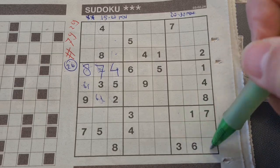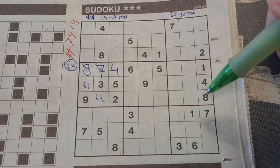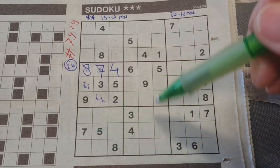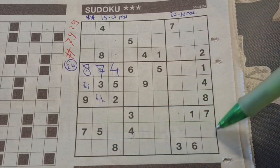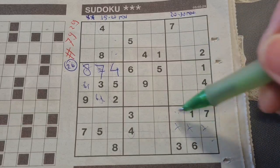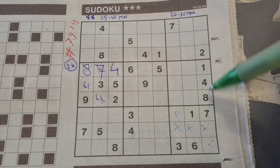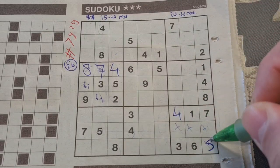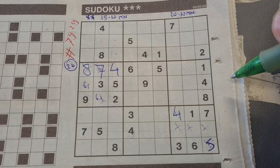Alright, let me see. 1, 2, 3, 4, 5 missing numbers in this big square. 2 of those missing numbers in this big square are the numbers 4 and a 5. We have a 4 and a 5 in this row, so no 4 and a 5 in these 3 boxes. 4 and a 5 goes in those 2 boxes as a pair. We have a 4 in the last column. No 4 there. 4 should be here, and a 5 goes there.